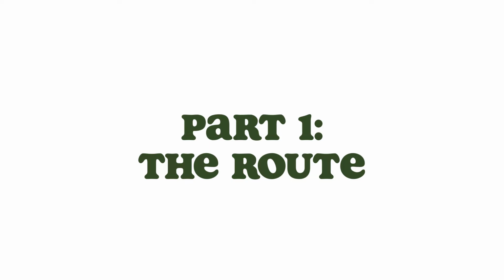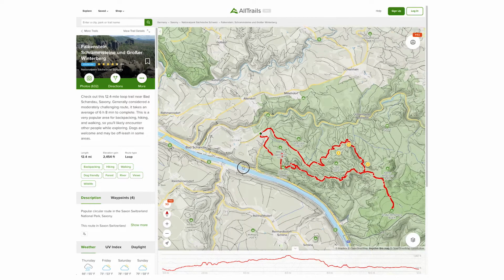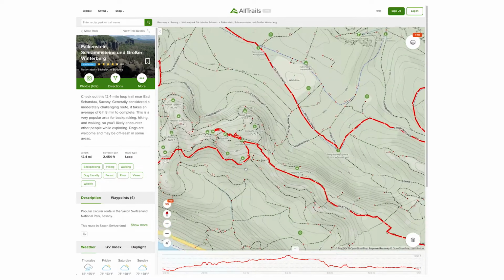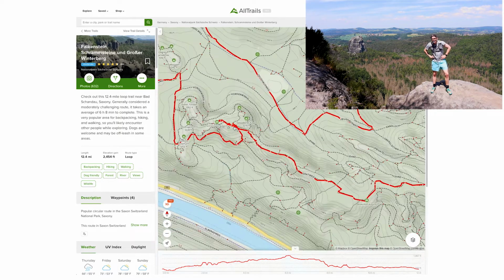First, let me talk about the route. So this route is a 15K loop starting from Bad Schandau, which is a town in the Swiss Saxony region of Germany. I did this trip in the beginning of June, and it was a very beautiful time to be there. One of the hallmark views of the trail is the Schrammstein viewpoint. So I'd caution you before you go to think about your timing to make sure you don't go when there are peak crowds visiting this viewpoint.